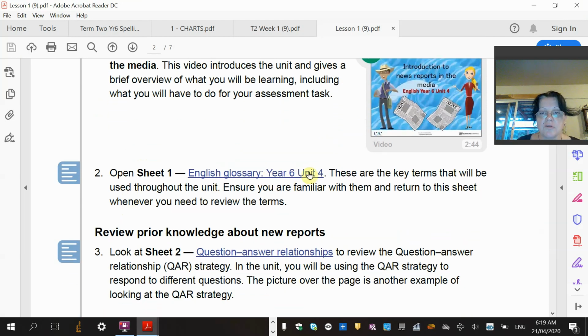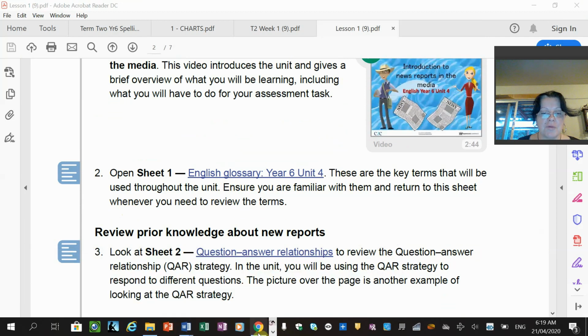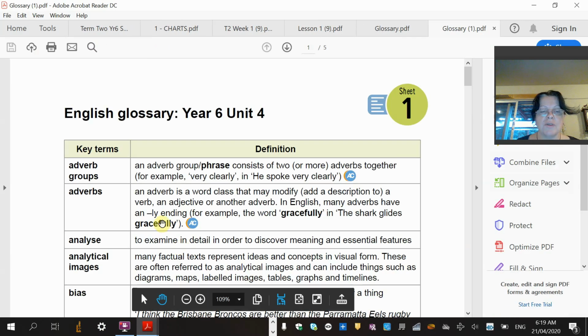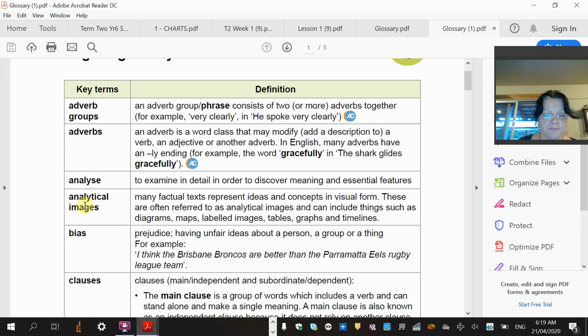The next one is the glossary sheet and the terms. Now, this is normally what we would be doing our spelling on for this week, the glossary and the words that we need to know for news reports. So let's have a bit of a look at those words now and make sure we've got a fairly good idea of all the words that we would use for a news report. So adverb groups, groups of words that describe a verb, walk slowly, very clearly, and we would use a lot of those in a news report because we would be reporting what people are saying and what they are doing. The way he spoke, the way he moved, the way she stood up and helped somebody, or just describing people's actions.